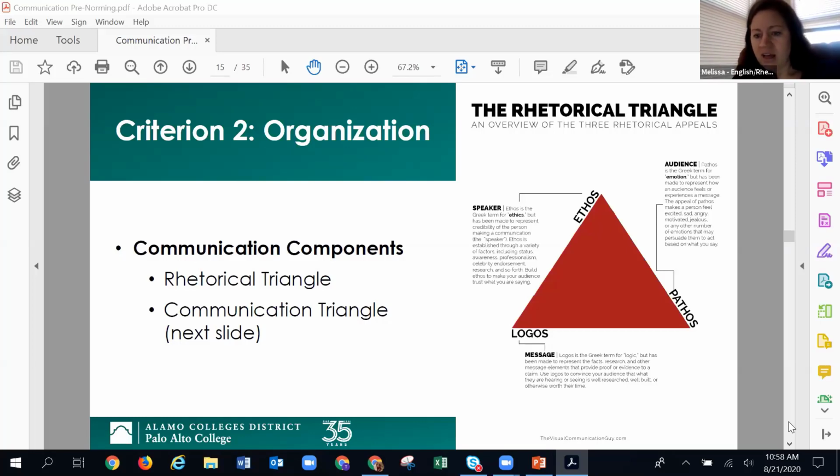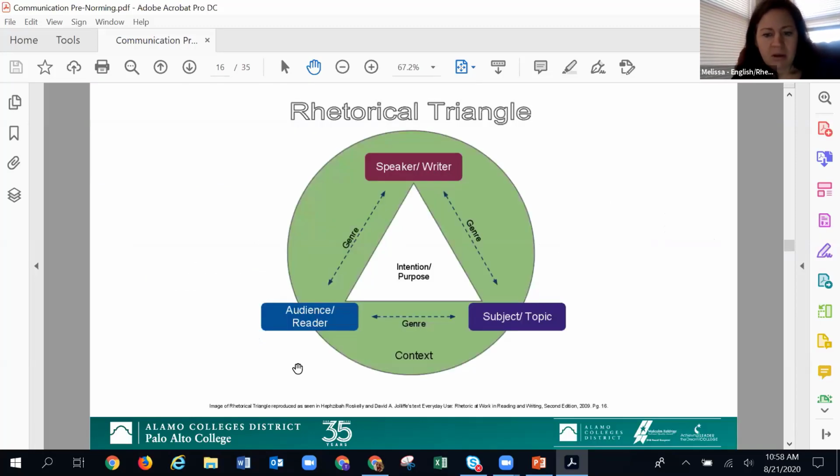You can go ahead and change the slide, Amanda. Or Julie, I can't remember who's running slides. Yeah, but some of us also call this the rhetorical triangle, which I think creates confusion. And in this chart, it's called the rhetorical triangle. Other people just call it the communication triangle. And what it is, it's an attempt to map out the elements of any speech or written communication act.